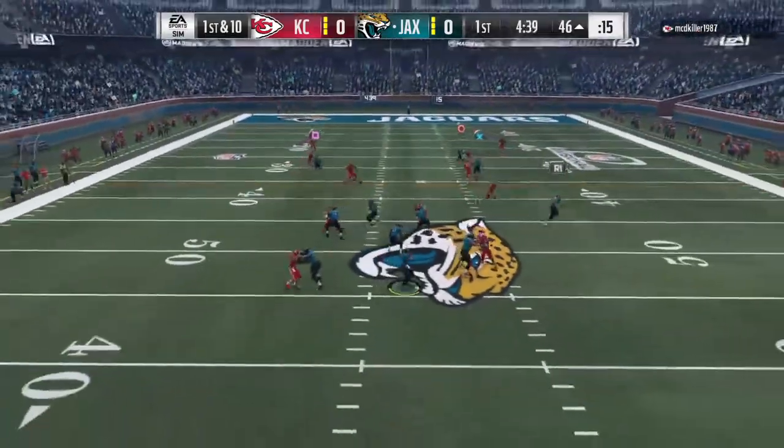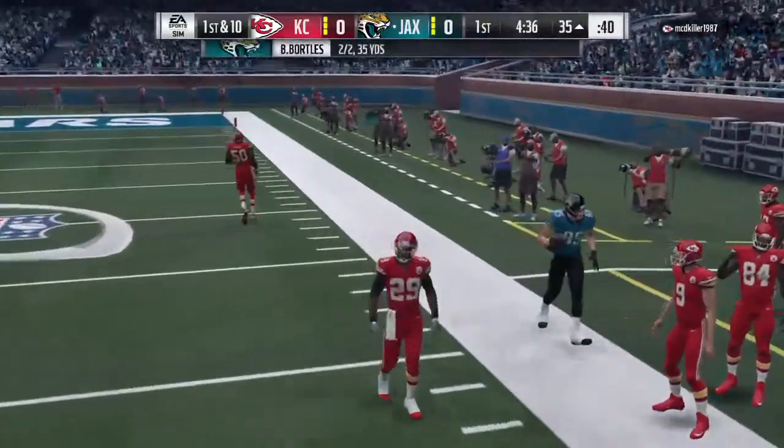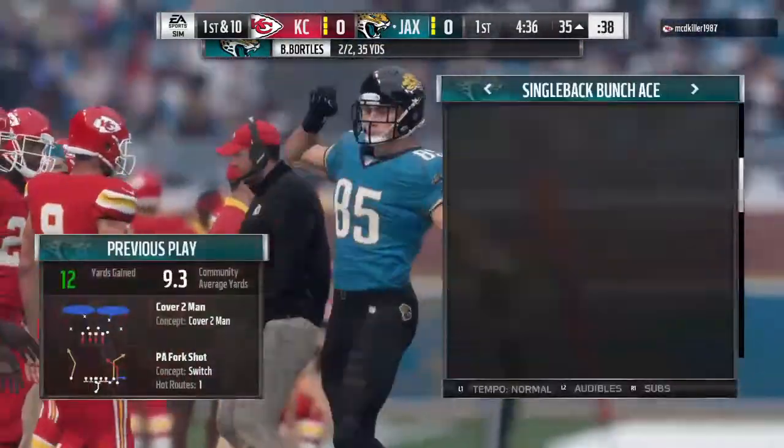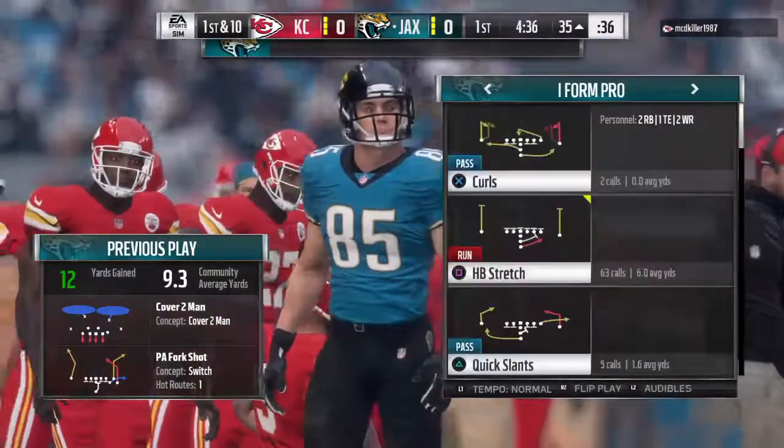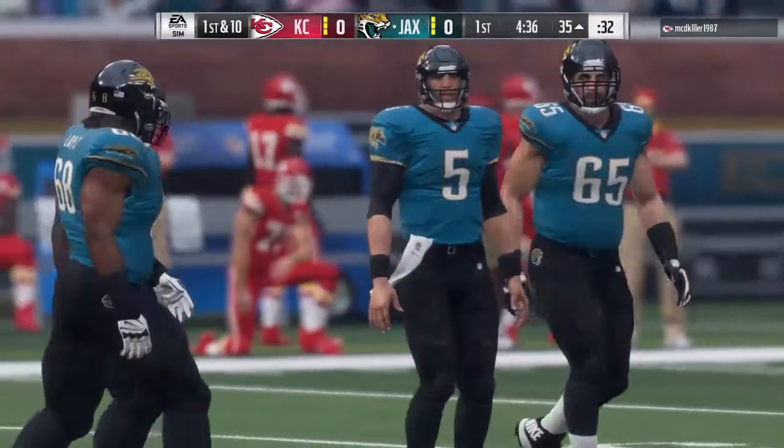Fake to Fournette, now it's Bortles to throw. Throwing the out route incomplete. It's Brown. And he's going to be out of bounds down near the 35-yard line. Back-to-back nice plays, 12 yards that time and a 1st down.